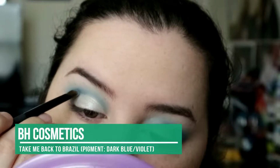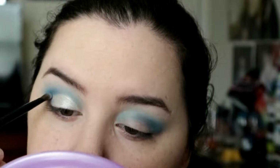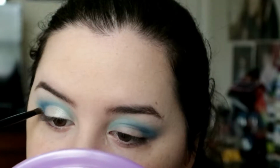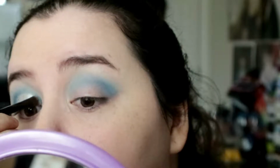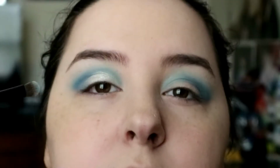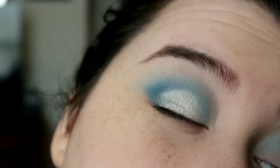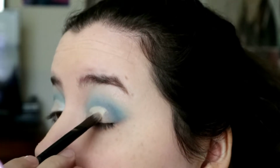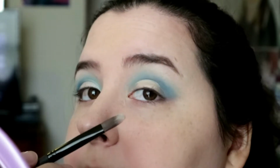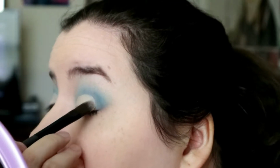Then I'm taking the dark blue pigment again and blending that into the silvery pigment, so it's not so harsh. It also helps do more of a spotlight eye without having to actually do a spotlight eye with the concealer. See, it looks great, right? This is reminiscent of the reflections in the water, by the way.